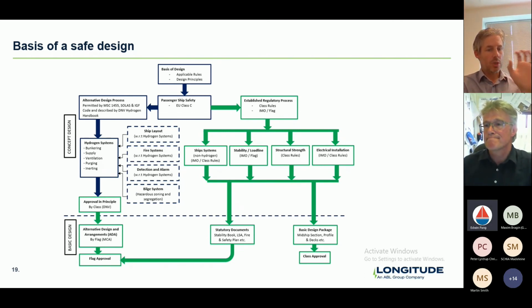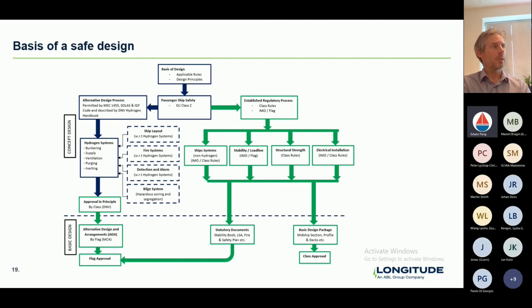So the scope for the approval in principle is not the whole vessel, it's the hydrogen system. And the thought is that, not to say not challenging, but elements such as the stability, structural strength, and so on, we can produce those against the rules, demonstrate compliance, and then when we move on to the basic design phase, approval from either flag or class will be relatively straightforward.